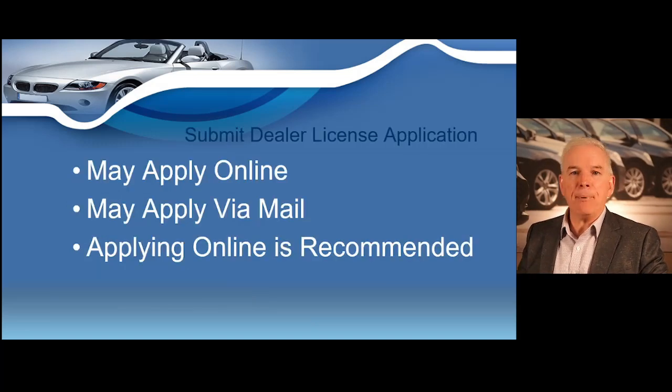There are a couple of ways that you can apply for your license. So let's cover that first. You can apply for your dealer license online, or you can apply via mail. And I'm always going to recommend that you apply online, because when you apply online, you're more likely to submit a correct dealer license application to the Dealer Licensing Bureau.